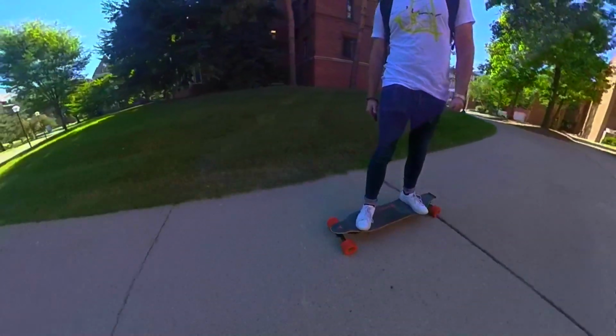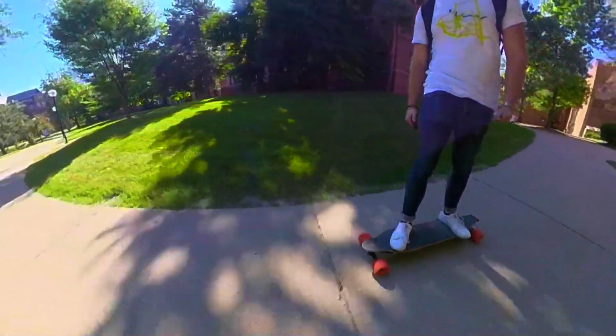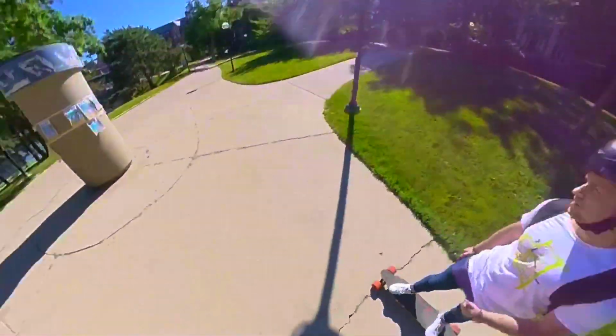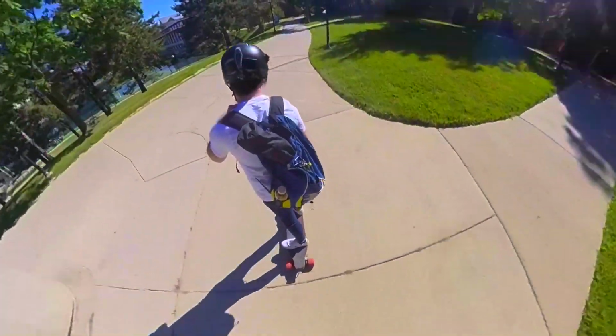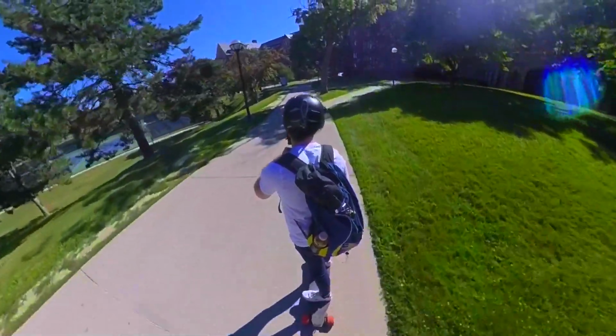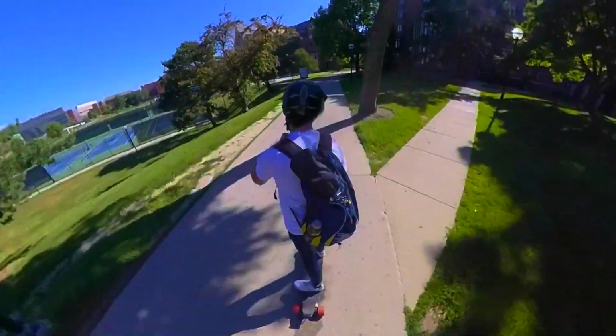Plus, they just looked like so much fun that I couldn't resist it when I saw that there might be a chance for me to buy one for like less than $700, which is kind of what the typical boosted board goes for on eBay, even on the used market. I mean, new they're like $1,500, so this is like a third of the price.